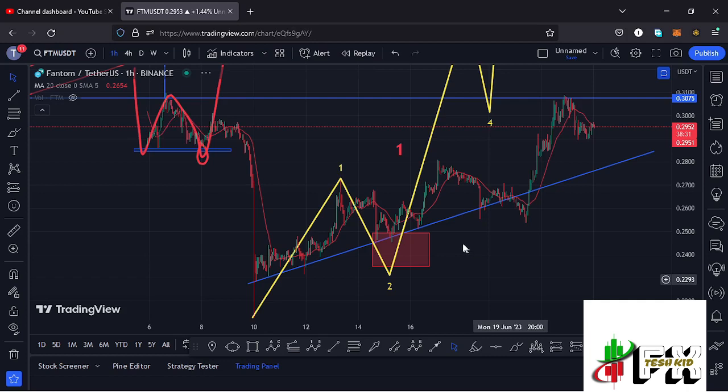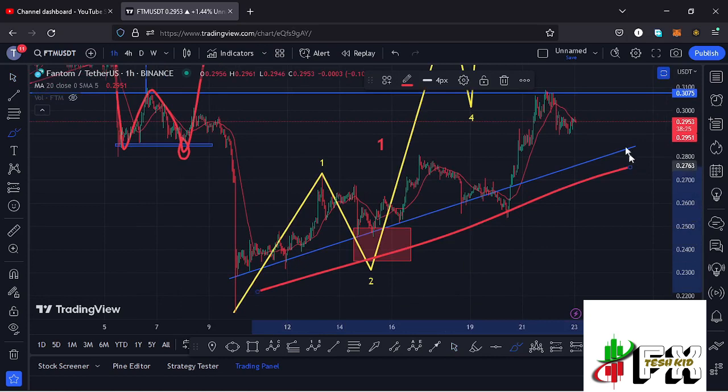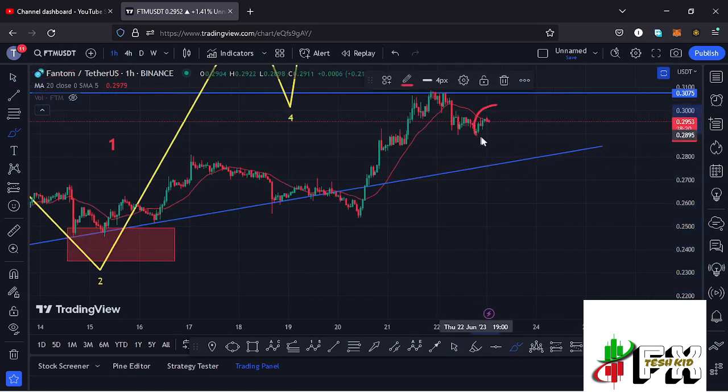At the time of this recording, Fantom has continued to hold above our ascending trend line. We have also continued to hold below the 20-day MA here on the 1-hour chart, which is now acting as a resistance for us to continue gearing up.